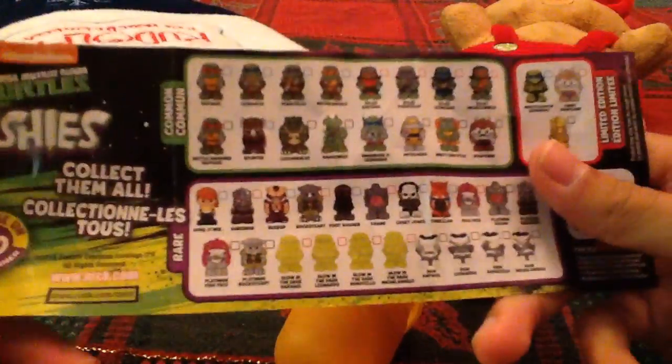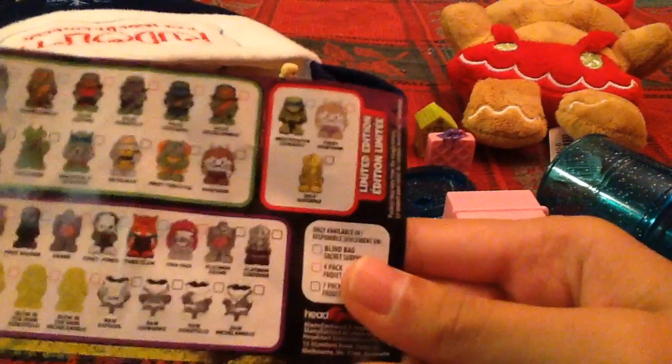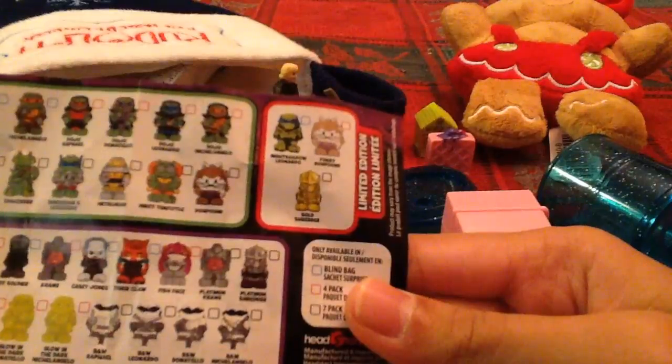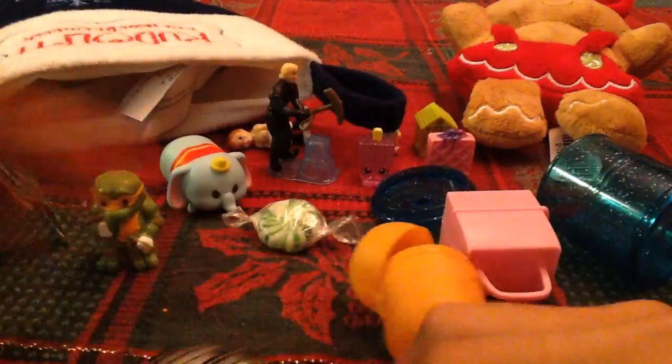We got a Michelangelo. And here we have the collector's checklist. Oh, there are more than one limited edition. There is a gold Shredder and Furry Dog Pound. And here are all the characters you can get. Awesome.